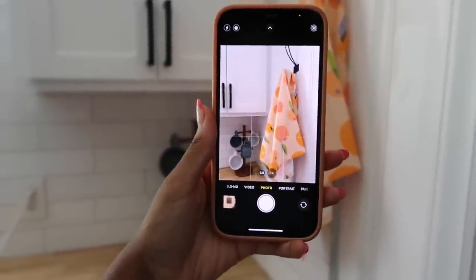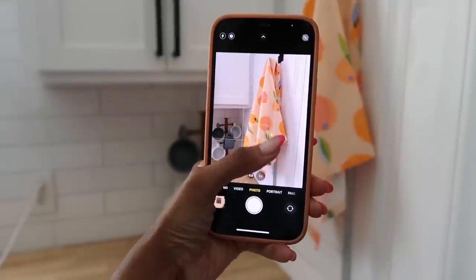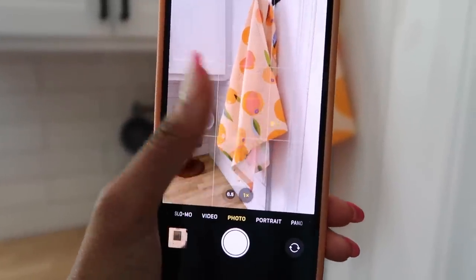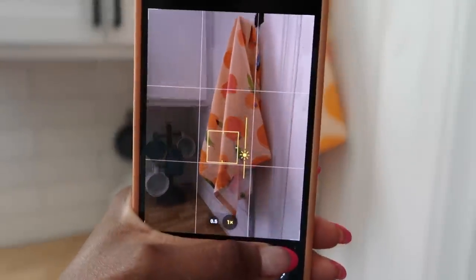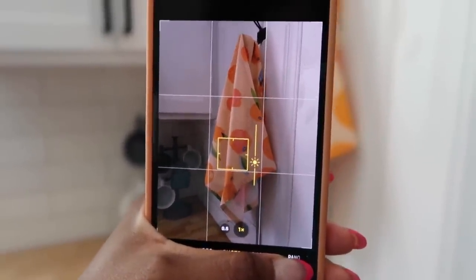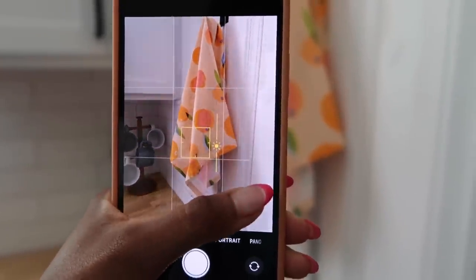So then I like to go in and brighten up my photo. Basically you tap on whatever it is you're taking a picture of, and then the little sun icon will pop up and you can slide that up and down to get the image more low light, but it's still focusing on that dish towel, or I can make it as bright as I want. And I usually tend to go to the brighter side of things.